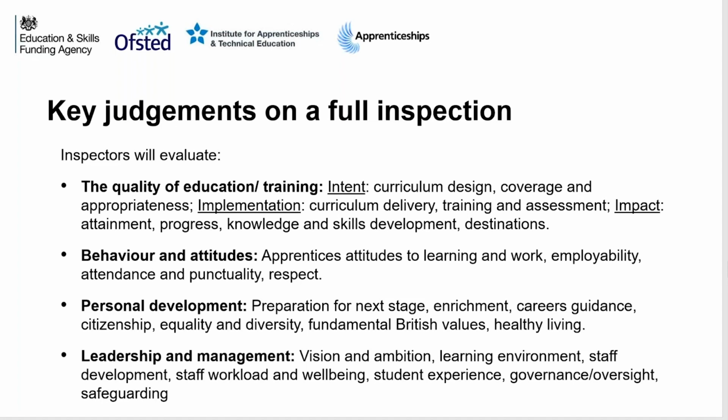Are they attending? Are they punctual? Do they respect their peers, fellow apprentices, trainers and other staff and customers and everyone they work with? Personal development, absolutely crucial. You could call it the wider curriculum. It's all those, sometimes called softer skills, but just as important as the vocational knowledge.